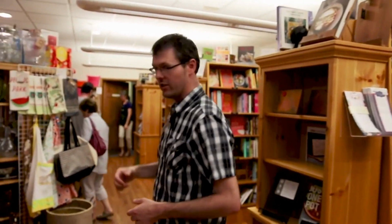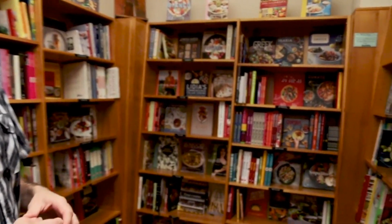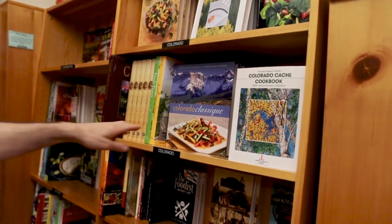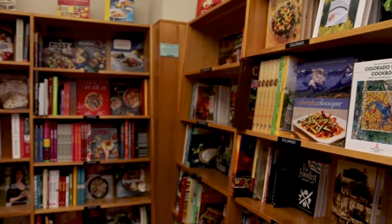So many places, libraries, bookstores, even retail kitchen stores might have a section of cookbooks, especially if they're a kitchen store like this one. So here we'll just look at a few more kitchen books. You can look around and see all the different kinds of foods, even the local cookbooks here, Colorado cookbooks that are of this region.